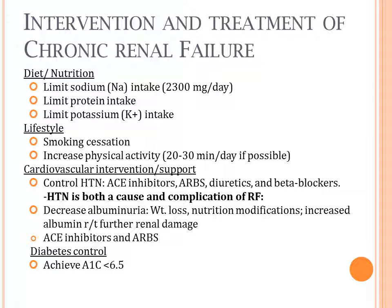And then number 1 at the top of the slide is diet and nutrition. There are many different components you can control with diet, such as phosphorus, potassium, protein, and sodium. You may not have the expertise as the RN, so consult your interprofessional team for help with management of the patient's diet.